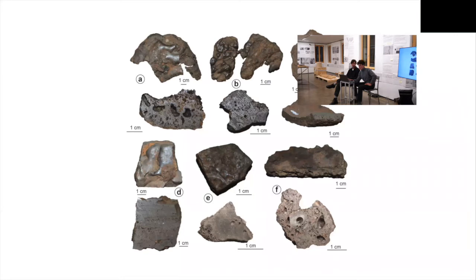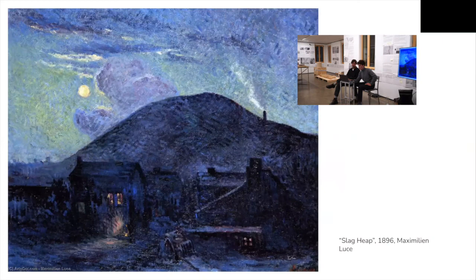Slag is also fascinating because it's used by archaeologists to trace the earliest uses of metals, our earliest productive activity, so to speak. And it's kind of insane to think that we've been making rocks as a species. We've been essentially making rocks for 10,000 years. No, well, not 10,000, less than that, because smelting appeared a bit later. But slag has been accumulating for a very long time.